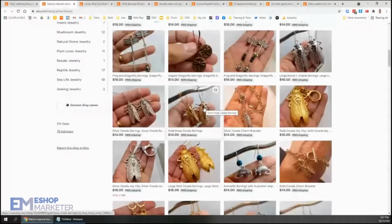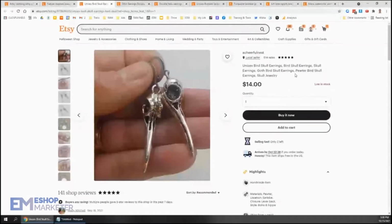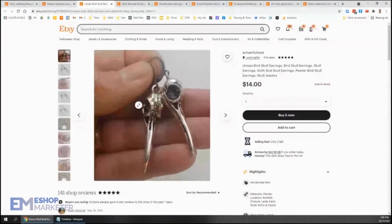So let's check these ones out, because I just think they're so cool. Unisex bird skull earrings, skull earrings, goth bird skull earrings, pewter bird skull earrings, and skull jewelry. Really cool keywords there. I will say that first image is a little fuzzy. I can see it pretty good right here, but it does have a haze on it. Compared to these, which are real shiny and easy to see, this one has a bit of a darker haze going on.